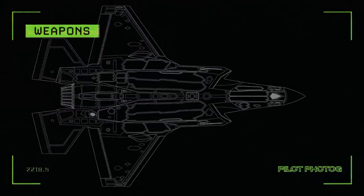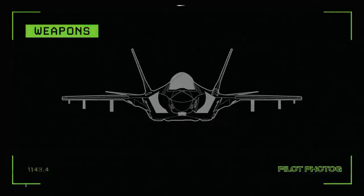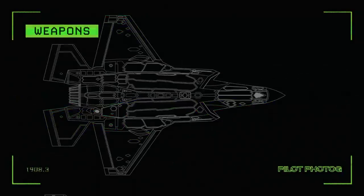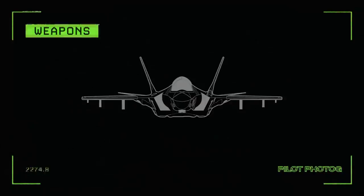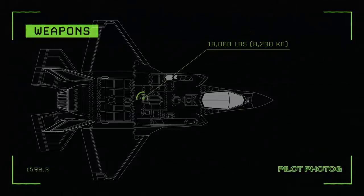Additionally, the F-35 has 4 internal stations in 2 weapons bays which are used to maintain its stealth profile, and 6 external hardpoints, 3 under each wing, that can be used for non-stealth missions. The internal stations can carry up to 5,700 pounds, while the external stations can hold up to 15,000 pounds. Total weapons payload capacity is 18,000 pounds.